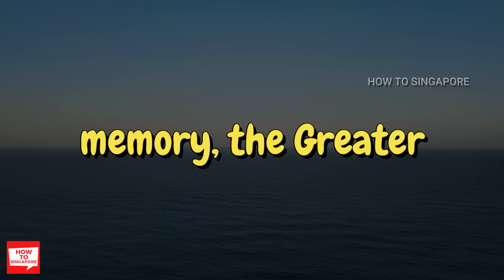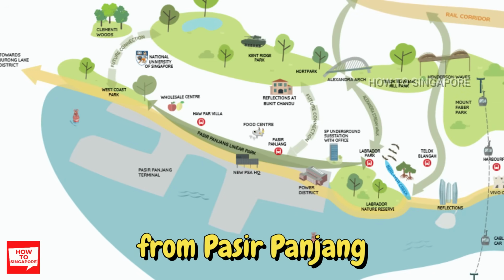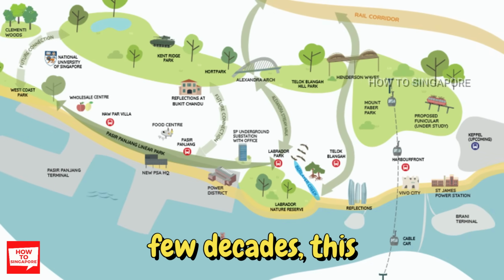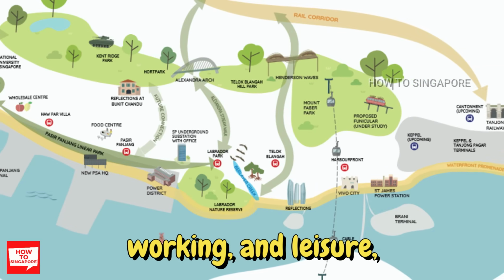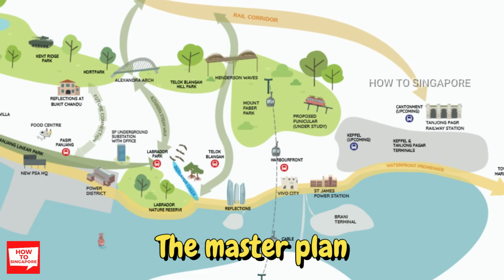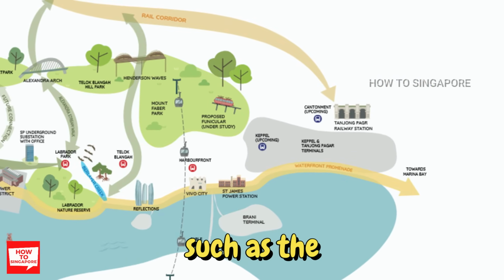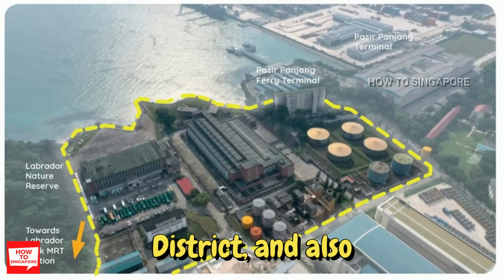To refresh your memory, the greater southern waterfront stretches from Pasir Panjang all the way to Marina East. Basically, it will cover prime southern coastline. Over the next few decades, this area will turn into a key destination for living, working, and leisure, essentially becoming a new city hub. The master plan will take place in stages. In the first 5 to 10 years, attention will be focused on the key sites, such as the former Keppel Club, Pasir Panjang Power District, and also Mount Faber.